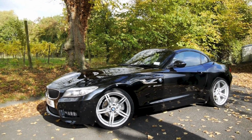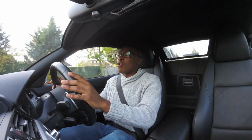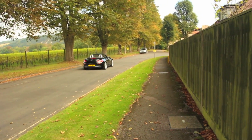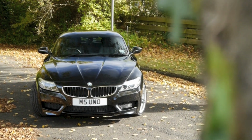My name's Nez, and this is what it's like to live with a 2015 BMW Z4 sDrive M Sport 20i. I've had this car since the end of January, and it's been nothing but fantastic. It's just four cars in one. It's a coupe, a convertible, a cruiser, and a sports car. It's fantastic, especially with this hard top metal roof, which was one of the big points for me when I was buying this car.